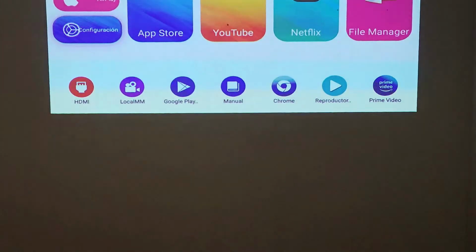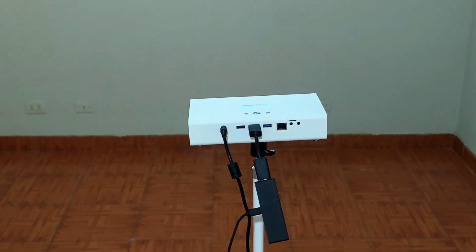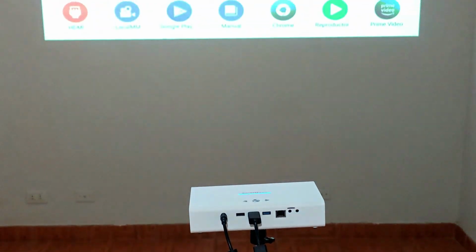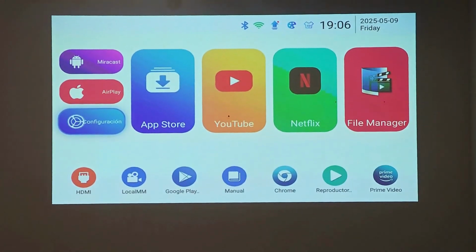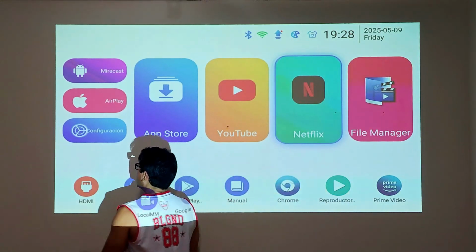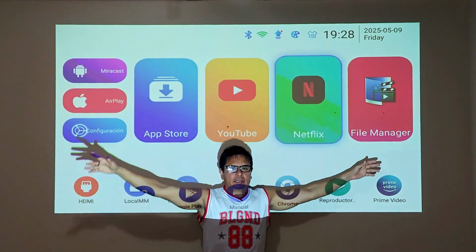Now I will test my profile on one of my latest DLP projectors, which I have received and which I am also doing a review. Despite the fact that it is physically small, it projects an image with enough brightness to compete with a large LCD technology projector, projecting about 100 inches of screen.